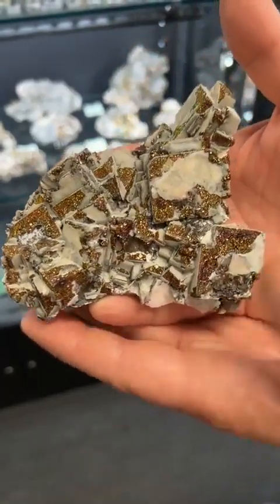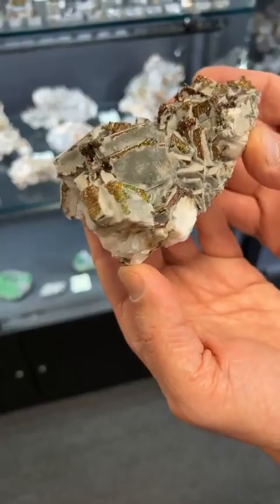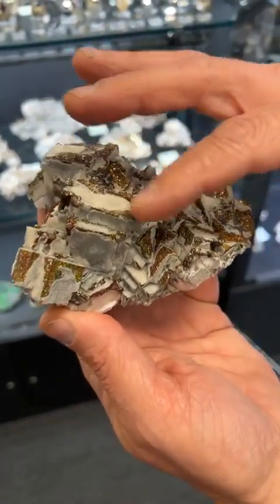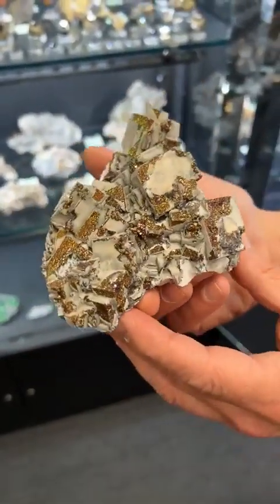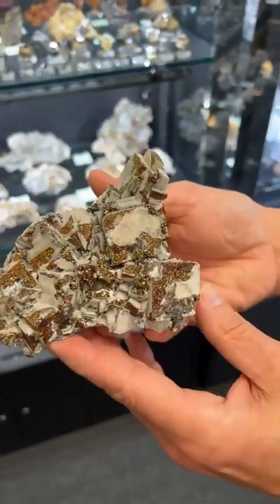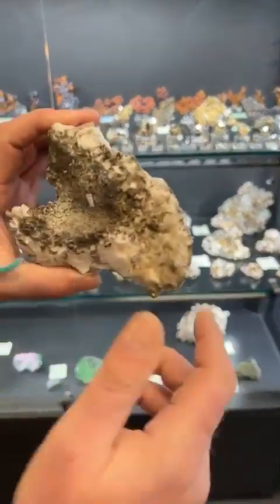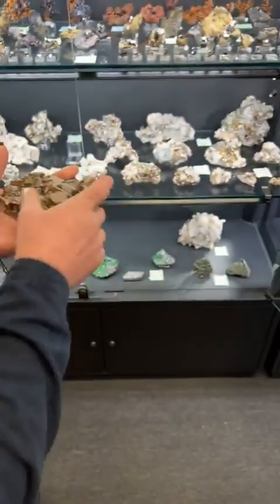Not always. They tend to be gray or black or ugly, and these are pretty nice. And this is great, the exposed edges showing all that color. This used to be fluorite, and you see it's completely replaced by calcite. Very cool.